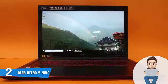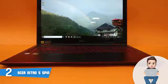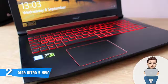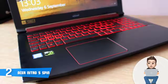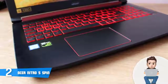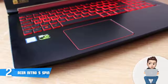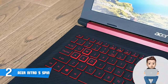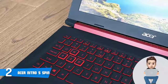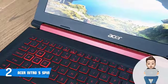When it comes to the design, the Nitro 5 Spin features a black brushed aluminum construction that consists of red accents that are present on the deck, and the 360-degree hinges that support the display, while on the sides, there are the connection ports that include a single USB Type 3.1 port, two USB 3.0 ports, single USB 2.0 port, an HDMI port with HDCP support, an SD card reader, and an Ethernet jack, and once you open the lid, you can see the touchpad, the keyboard and the red-colored Nitro slogan that sits on the top.